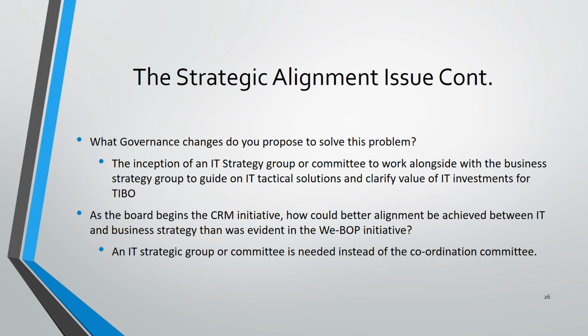What IT governance changes do we need to propose to solve this issue? The inception of an IT strategy group or committee to work alongside the business strategy group, to guide on IT technical issues and clarify the value of IT investments, is a good start, as well as a board that begins the CRM initiative on how to better align IT and the business strategy team. Then have an evident WeBop initiative. An IT strategic group or committee is needed instead of a coordination group with the business team.